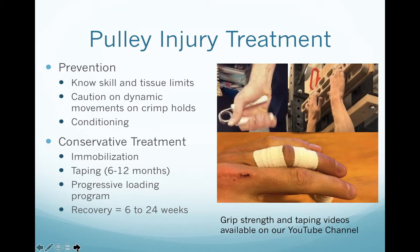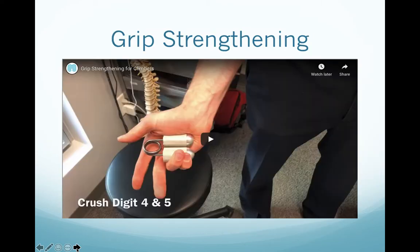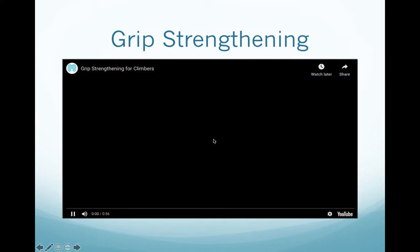Think about a progressive loading program where we start with a little bit of loading, let the tissue catch up and become stronger, and then progress into higher levels of loading as the tissue becomes stronger. Total recovery time, depending on the severity of the injury, is reported in the literature as between 6 and 24 weeks. This is just one of the videos on our YouTube page. We also have a video of the taping if you're interested in that.